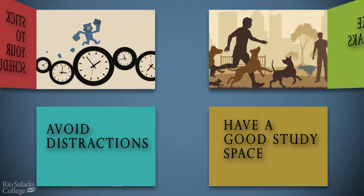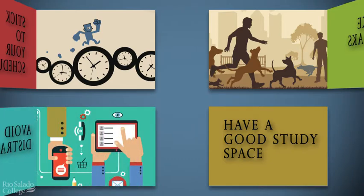Avoid distractions. Listening to music, watching TV, and checking your phone are distracting behaviors that can sabotage your study time. If you can't work in silence, try listening to ambient music instead of music with lyrics.